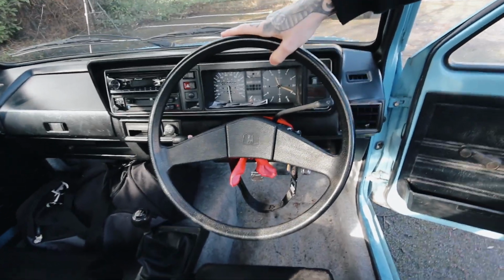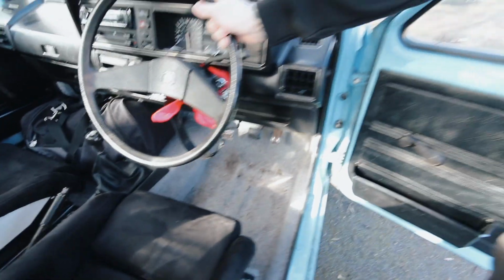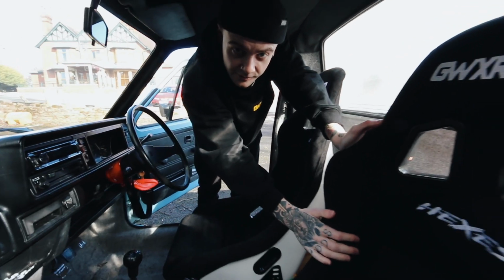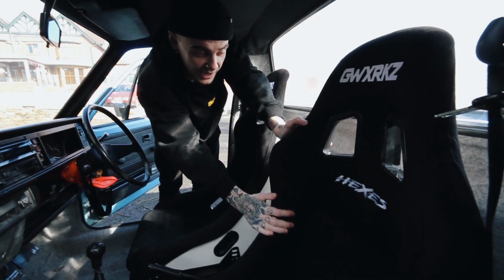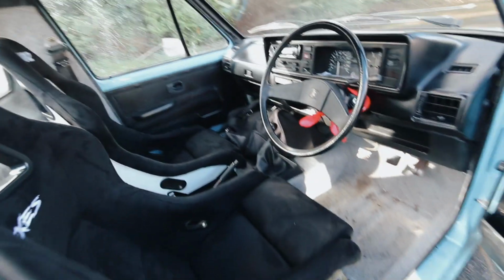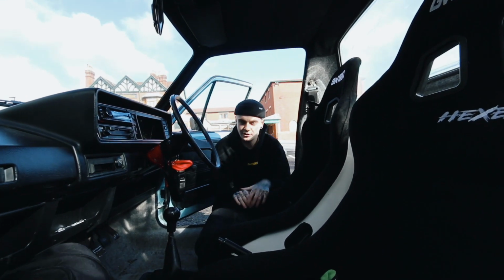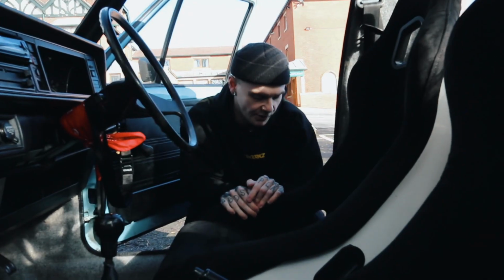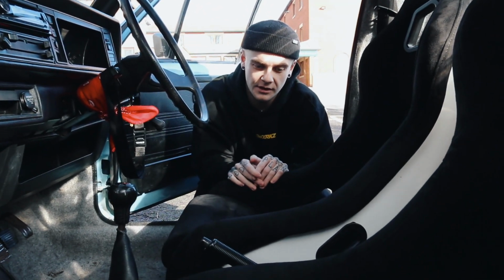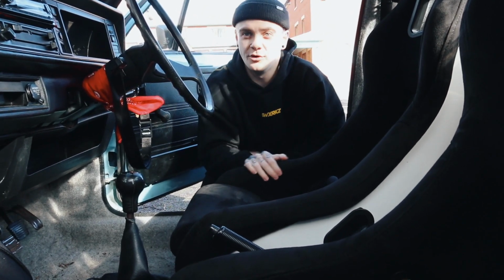Obviously got the aftermarket radio in there. I've got 6x9 speakers behind the seats, just in little boxes. I've got Gearbox seats in here, racing seats. These were done by my friends at Gearbox. They were bringing out a new set of seats, and these are their Hexes combo seats. I got a set early, in my own colour, which was white backs with a black Alcantara front. I thought I'm just going to put them in the truck, and they're nice, man. They're difficult on a long journey, but they're nice.